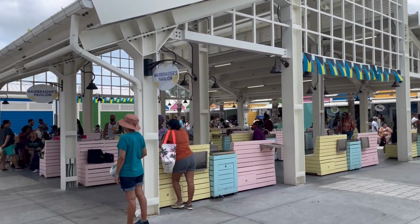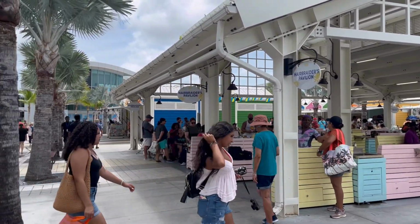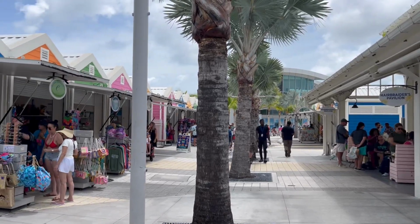In the middle, they have a hair braiders pavilion. So if hair braids are your thing, you don't even have to leave the port to get it done.